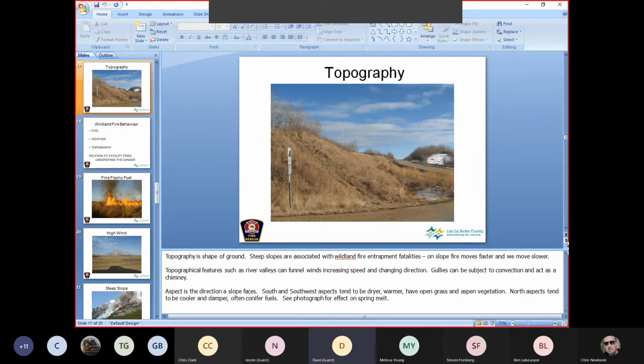All right, last part of the wildland fire triangle. Wildland fire triangle is fuel, weather, and topography. So topography is shape of the ground. And again, you're getting right to the point. Steep slopes are associated with wildland fire and entrapment fatalities. So working on steep slopes. The way I always put it is fire moves faster and we move slower. So fire moves faster uphill.